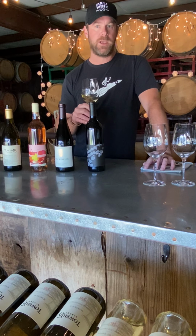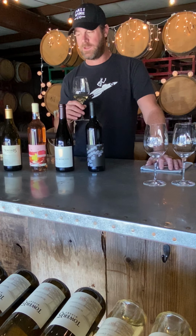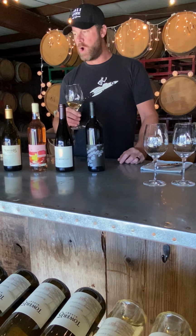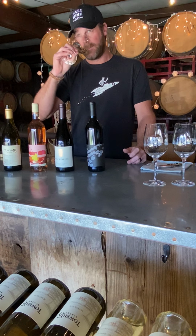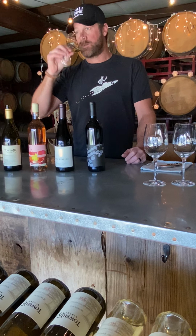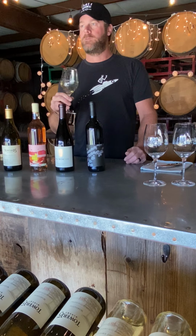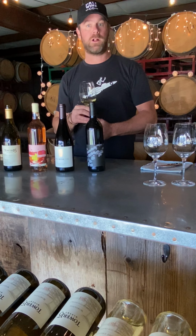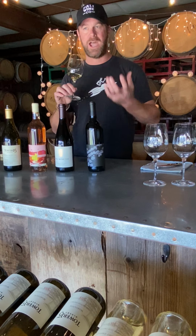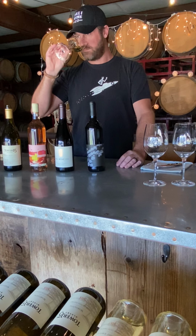Especially the Marsanne and Roussanne, even the Viognier, tend to have a lot of weight and body as it is, so we don't need to add a lot of oak component into this type of wine. It's got some really nice tropical and stone fruits, as well as a bit of herbaceousness and floral qualities. There's some bright flowers, jasmine and lavender, those types of floral notes.